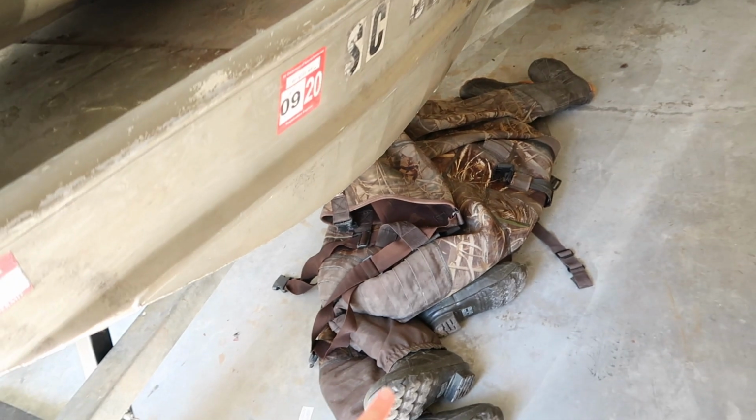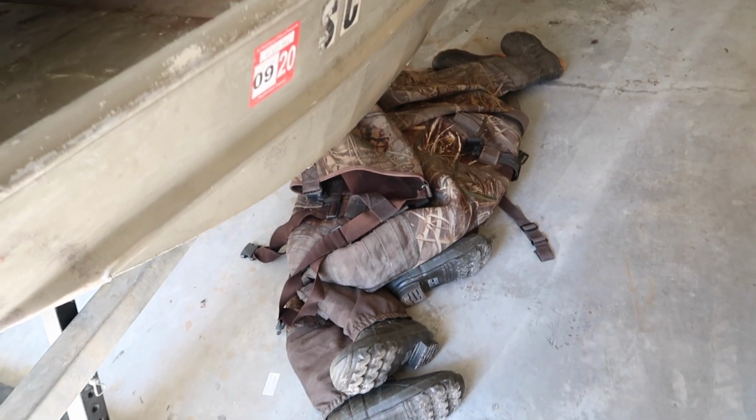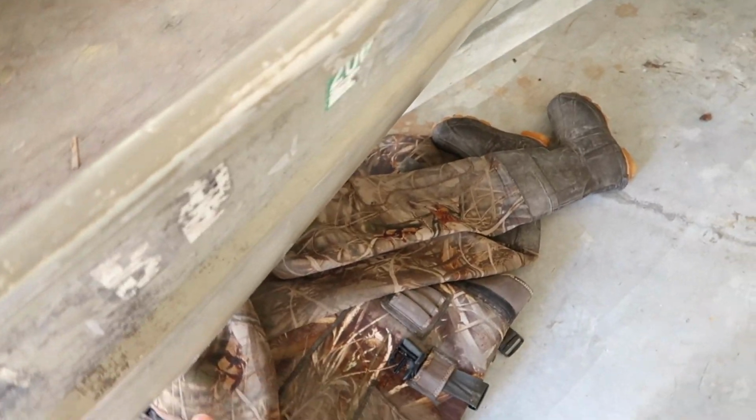And then these are my brother's and Chris's waders for hunting, but we're gonna hang them back up here so they're hung instead of collecting stuff down here. But we haven't hung them yet. It is so hot and we're ready to be done for the day.